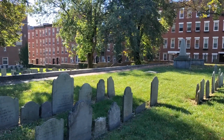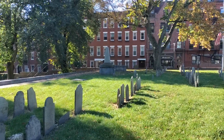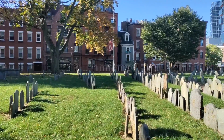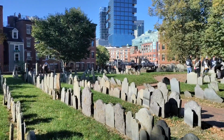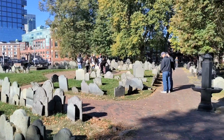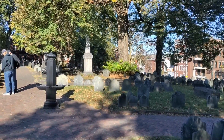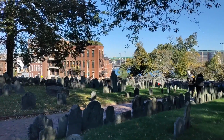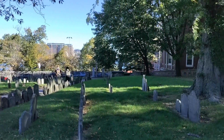In the Battle of Breed's and Bunker Hill, the Americans lost 450 men. The British lost 1,054. Both sides learned hard lessons during that battle. The Americans learned that they were not going to be able to win the war without more training, more supplies, better planning. The British learned that this is not going to be an easy war. They're not going to be able to just kick the Americans out. They're going to actually have to fight and take this seriously. The war is going to go on for another 6 years.